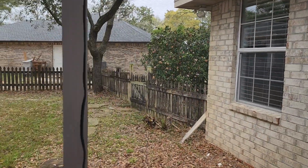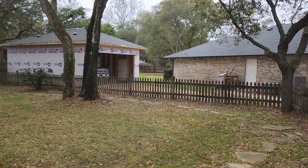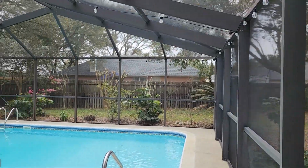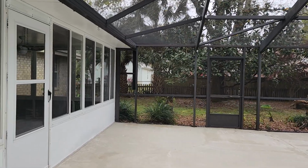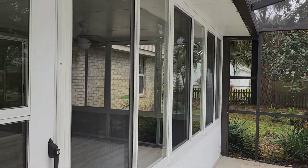Your lot to your backyard is going to be fenced in, but as you can see, it is not a privacy fence, but it definitely will stay completely enclosed if you do have, again, children, animals, or you just enjoy having that fenced off backyard for your leisure.